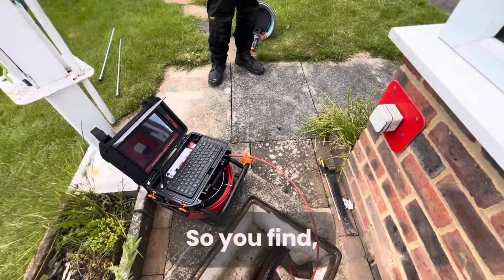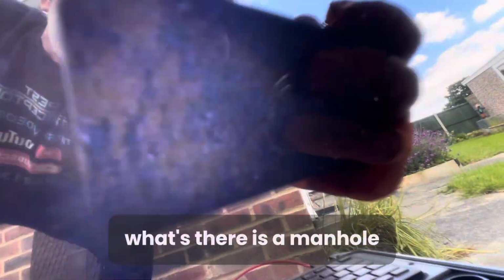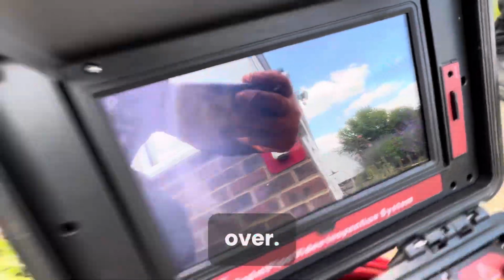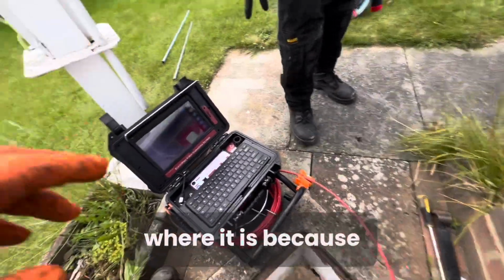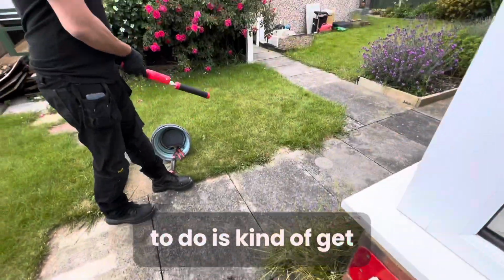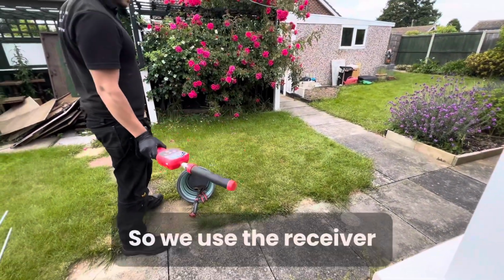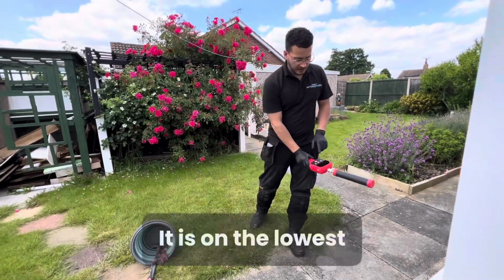So say we're down here and we found what's there is a manhole and it's been built over, but we don't know exactly where it is. We vaguely know where it is because we're 2 meters away. Now what we want to do is get closer to where it is. So we use the receiver now, and you can probably hear that. It is on the lowest setting.